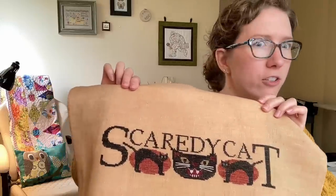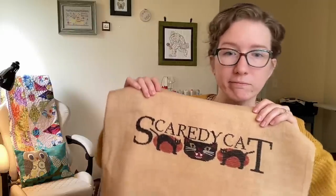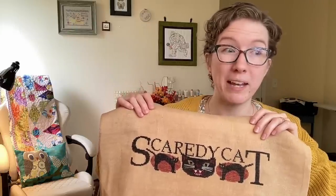I'm not sure how to finish it because it is such a funky shape, and I frame my own stuff. I haven't paid anybody to frame anything at this point. I don't know, but he's got to be on my mantle in 2 weeks' time. So the brain wheels are spinning at this point. So that's my finish. Yay.